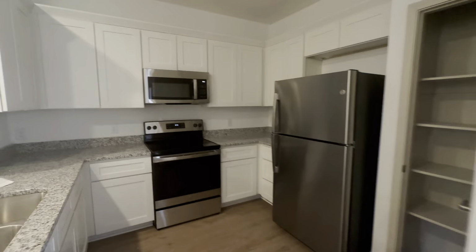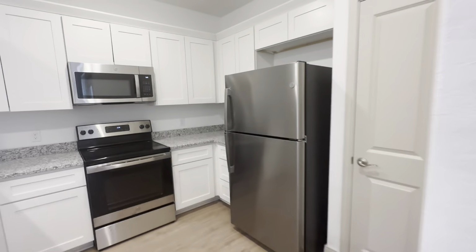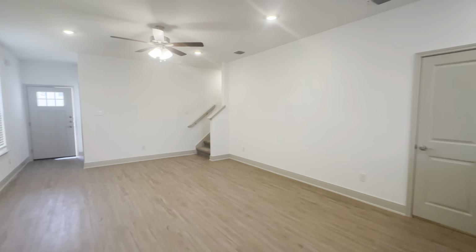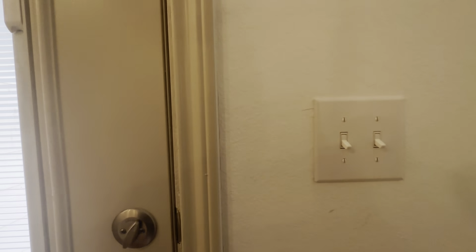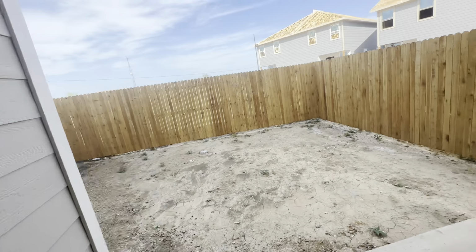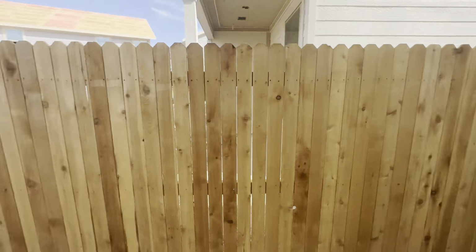Appraisal's been ordered. We need to have a conversation if we're gonna do a third party inspection on this property as well. So they'll put the sod back here as well.